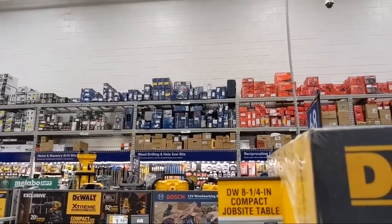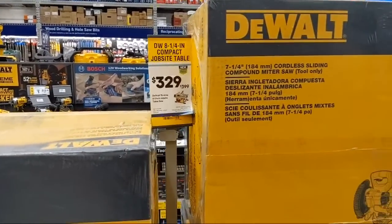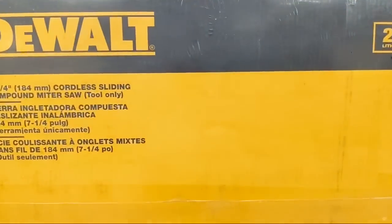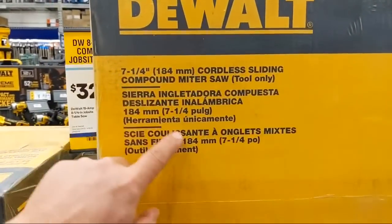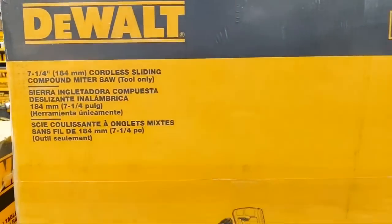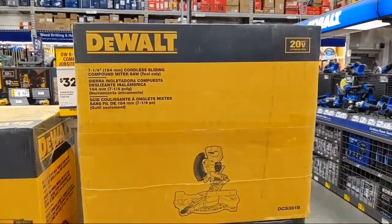Now here's the deal. Oh, beautiful. We got that 8 1/4 compact job site table saw. I will tell you this much. They also have here on the floor DeWalt's cordless 7 1/4 compound miter saw. Now, I like a cordless 7 1/4. I think it's a very handy size.